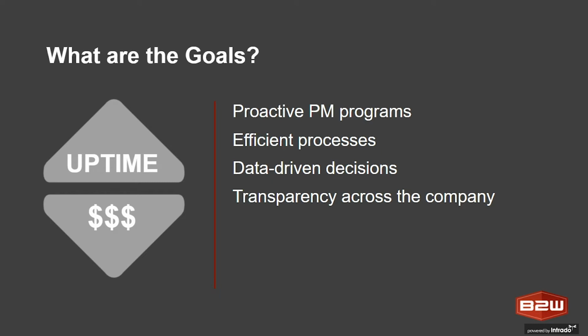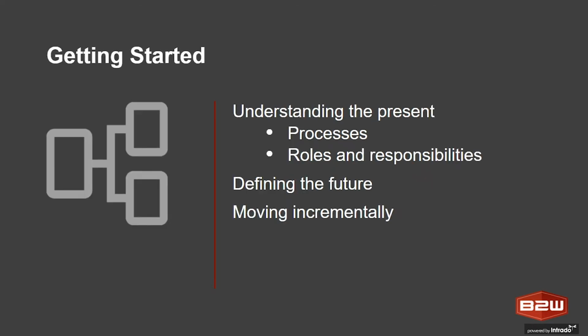If you get it right and you can collect all your processes and you're collecting your data, you can start making data-driven decisions. And then just on transparency across the company, a reporting cadence is really important. Sometimes you enter into a system and you're not completely clear on what data you're going to get out of it as far as some of the second level reporting.